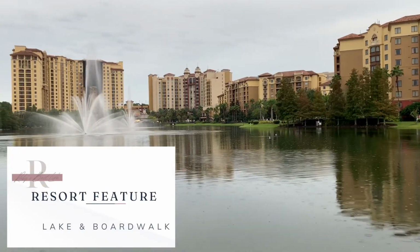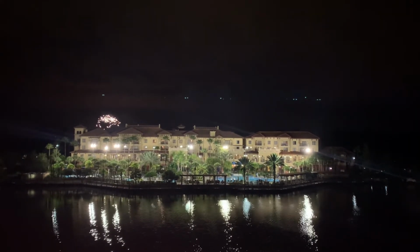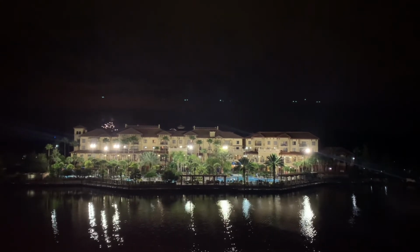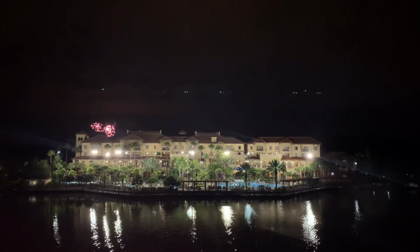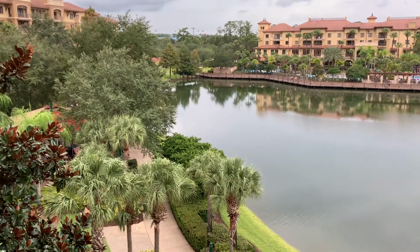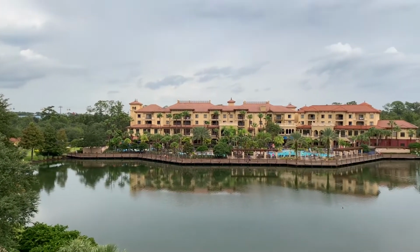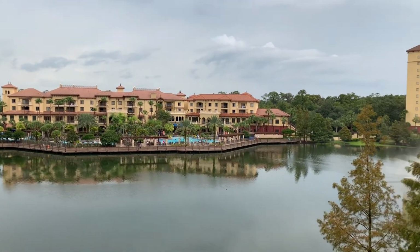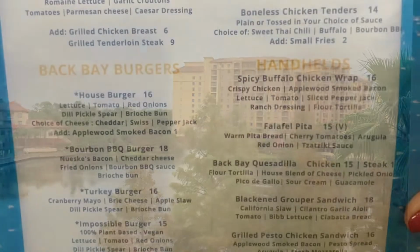Okay, now let's talk about the property overall. There are 6 buildings that all sit on a small man-made lake. We were in building T2, which is right across from the main building. We had an amazing view of the fireworks at Disney World from our balcony. The lake had a boardwalk on one side and a long walkway that goes all the way around. There are 2 restaurants and 4 pools, including a lazy river and children's area. Building 6 had a shipwreck kids pool, but due to renovations, that was not open.